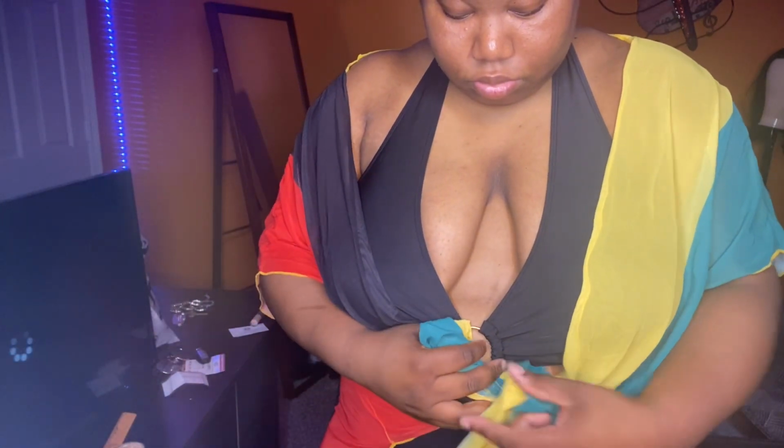I really like this cover up because it's giving very much reggae vibes, reggae colors. You feel me? I'm really fucking with it. This swimsuit, I really like too. It was like a hit or a miss because I gained some weight. So it was a hit or a miss.